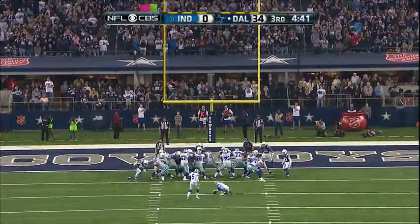Witten was their leading receiver last Sunday night. And he is again here today, his seventh catch for 90 yards and his fifth touchdown of the year.